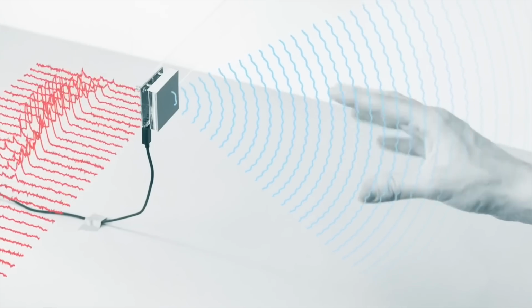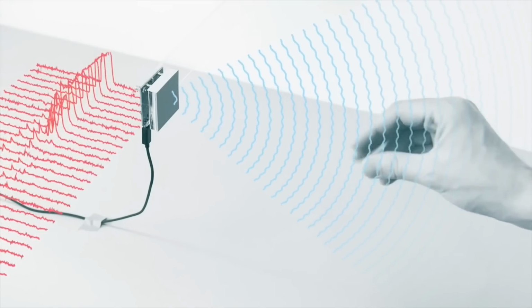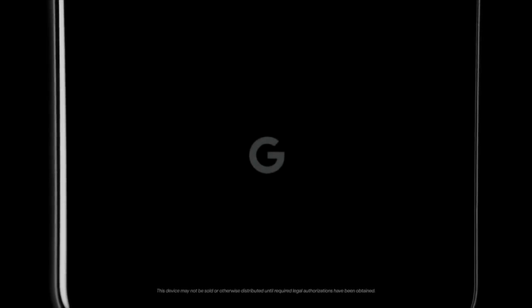So there you have it. These are the top 5 upcoming Google Pixel 4 family features. If you're looking for the most cutting edge technology phone or the most pretty phone when it comes to design, then this is not going to be the phone for you.